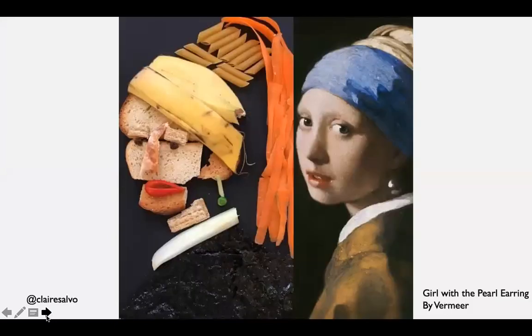This is one of my favorite food painting recreations. Girl with a Pearl Earring by Vermeer is one of the paintings you will see recreated a lot if you look up this challenge. And most people use themselves as the model and put on a blue headscarf and a big earring and pose in the same way. But this artist decided instead to recreate the girl with the pearl earring out of bread, salami, peppers, Triscuits, banana peel, pasta, and carrot shavings. It's very creative, and it has just a very funny effect when you look at it.